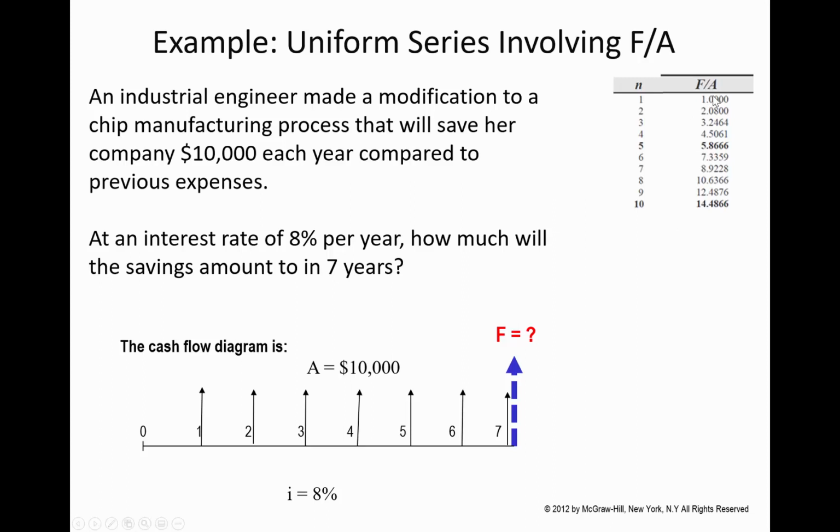Here's the F/A column. So that means find F given A. And if we go down to row 7, you'll see here's the factor 8.9228. What that means is that the future value is 8.9228 times the annual amount. So remember, when we're moving money to the future, it's compounding.